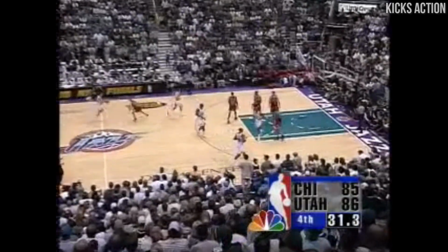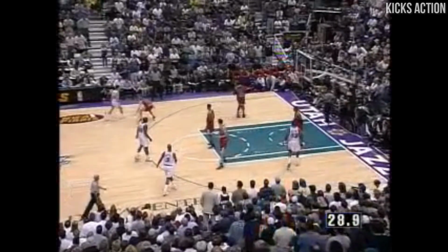On the play, Jordan stole Malone's ball and brought it up the court. Now it puts the pressure on the Jazz to score once again. Jordan with 43.